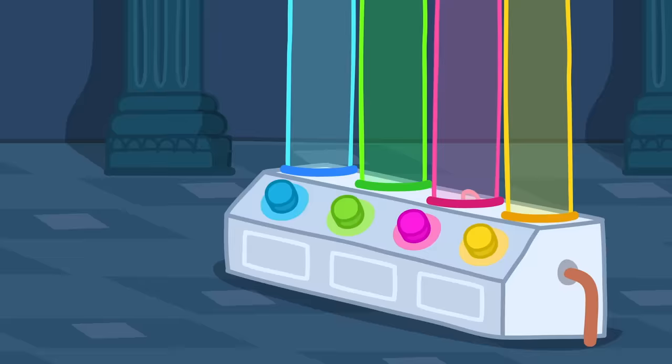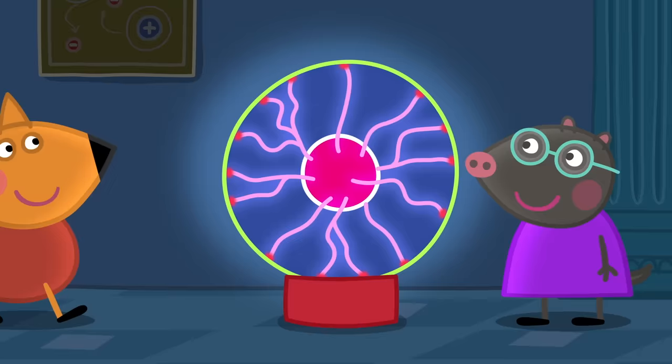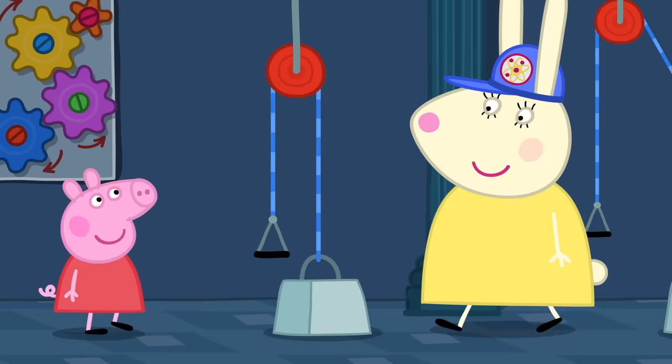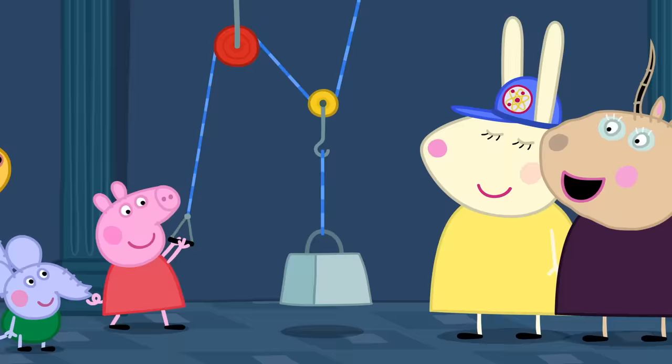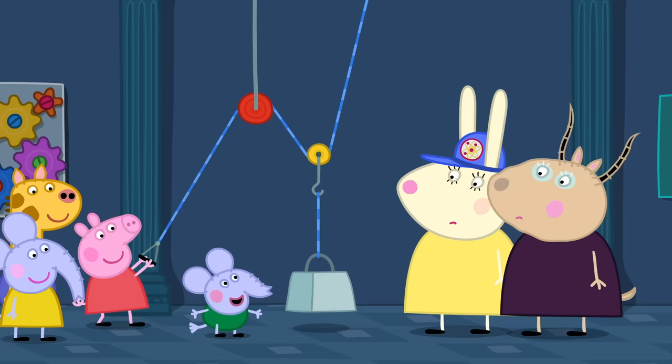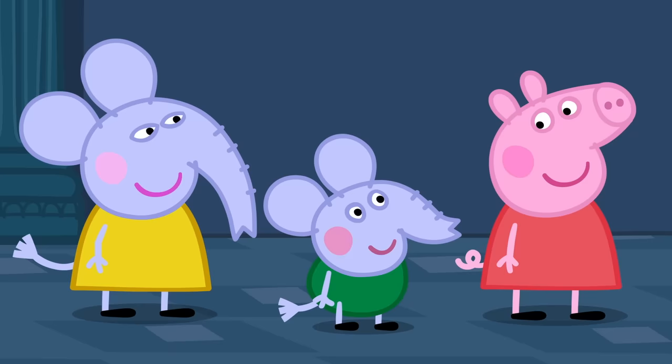Yay! Buttons to press. Wow! Brilliant! Ooh, spooky. Pull on that rope and try to lift the weight. It's too heavy! Now try that rope with the pulleys on it. Wow! Now it's easy! My goodness! How does that work? Well, the system increases the mechanical advantage proportionally to the number of pulleys. Yes, that's what I was going to say. My little brother Edmund is super clever.